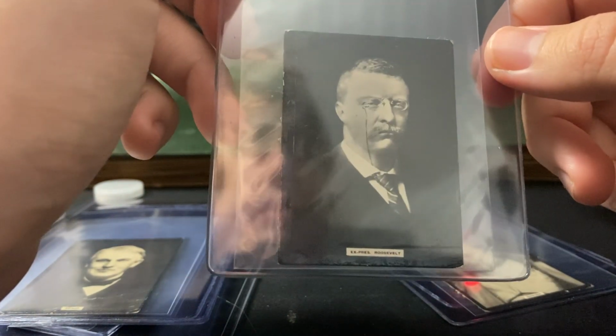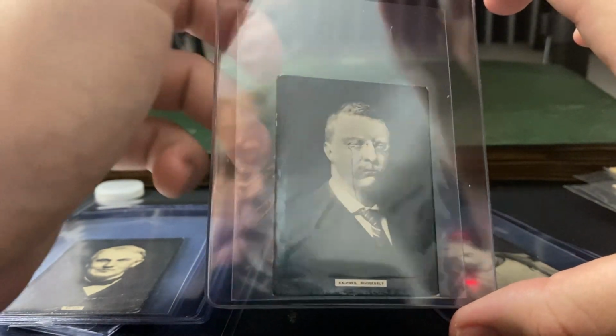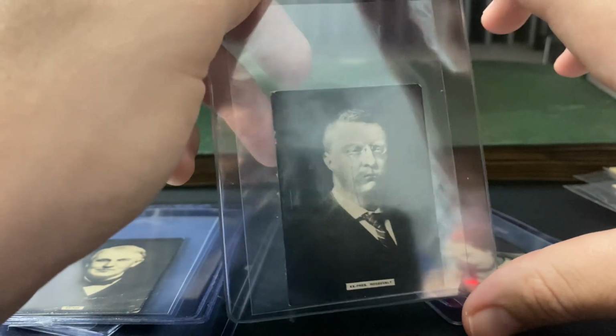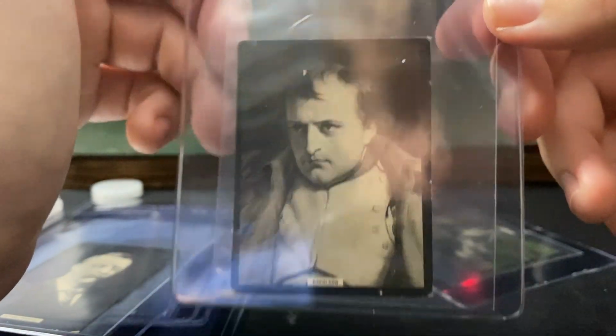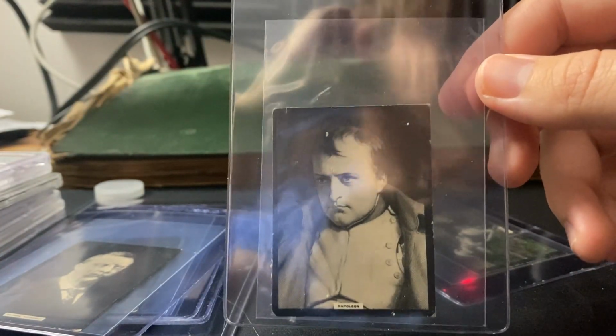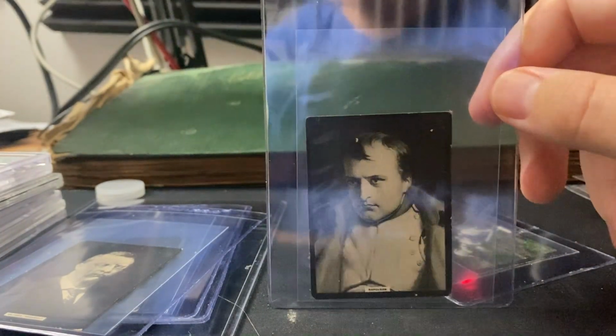Teddy Roosevelt. So I have a Teddy Roosevelt. This is going to get sent to grading. See what gets the higher grade. Keep the higher grade one. And then I have a few different collectors that do collect Teddy. So I'll sell it off or trade it towards a lot on that side of things. Napoleon stuff is surprisingly cheap. I probably paid the most ever for a Napoleon card for this one.